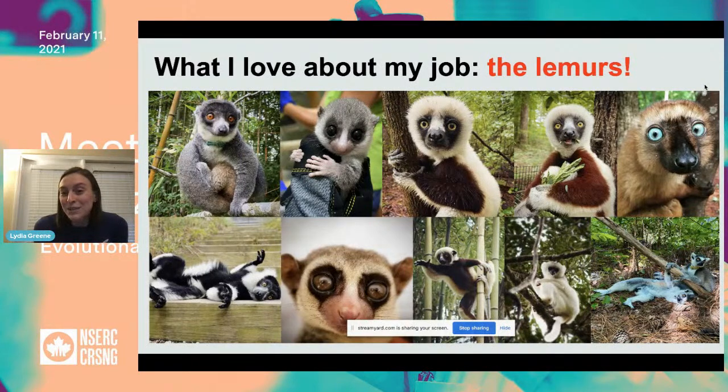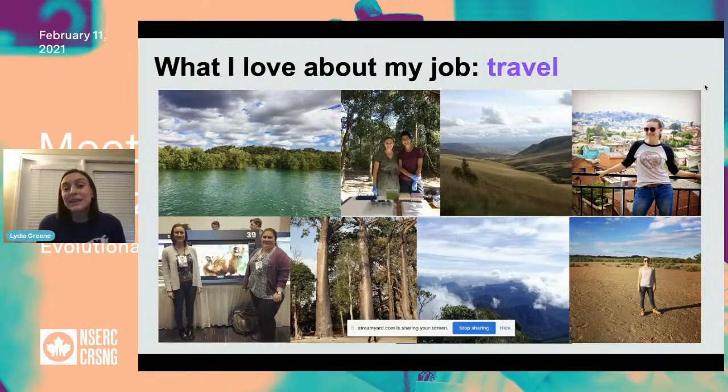I've been studying these lemurs for 14 plus years, and I never get tired of watching them go about their day. I continue to be inspired and fascinated by them, and I just think that they will be a source of curiosity and inspiration for me for the rest of my life, and I'm very grateful that I get to work with them and that I get to wake up every day and think about these guys. So that's a really important part for me about my job. But there's other things I love as well.